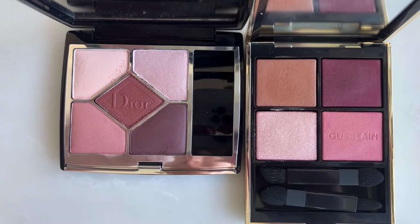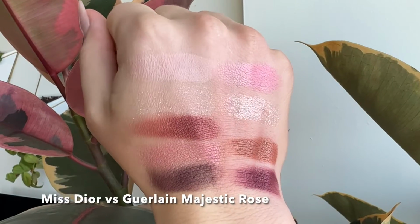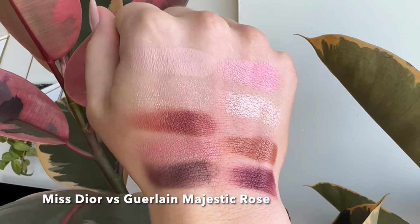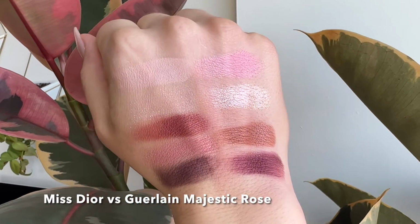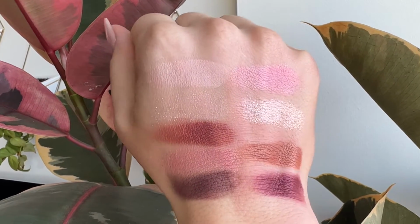A couple more comparisons for you all. The next one is the new Guerlain Majestic Rose Quad. These are pretty different, mostly because the Guerlain one has that brown. I think that the look you get from Majestic Rose is less girly and bubbly and feminine. It's a little bit more of a sultry, sophisticated rose. I've said that before. I think that the brown really grounds the looks that you get from this quad.